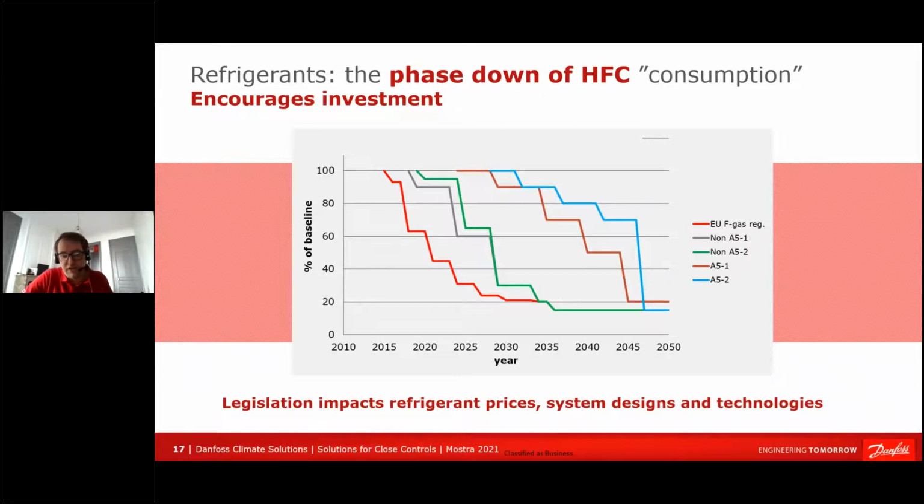Close control applications, like I said, mainly use R134A today. We are in Europe, and in 2021 we had a big crunch of the F-gas quota, minus 55%. It seems that for the next 3 years we will not face any availability issues with R134A. The prices are remaining quite okay right now. So R134A will continue to live for the next 2 to 3 years in Europe.